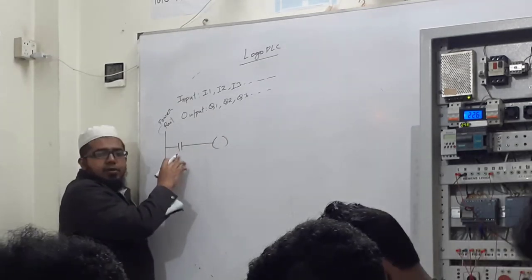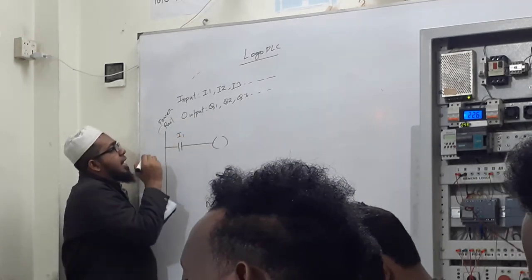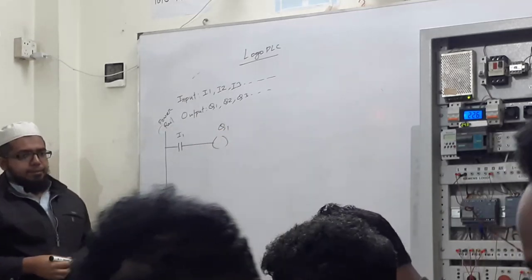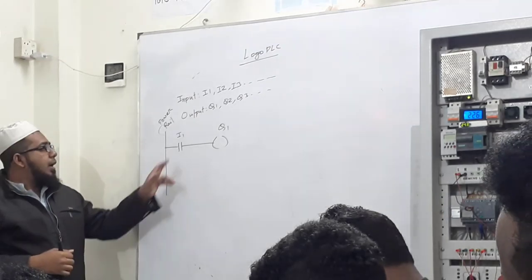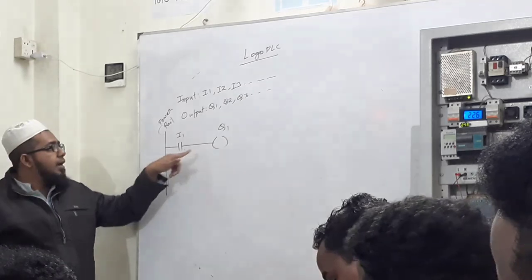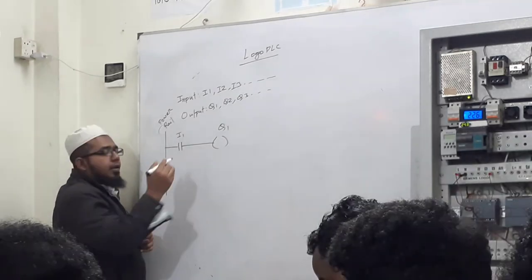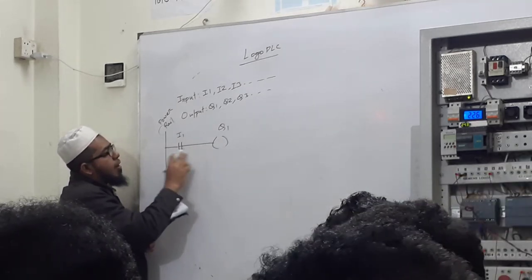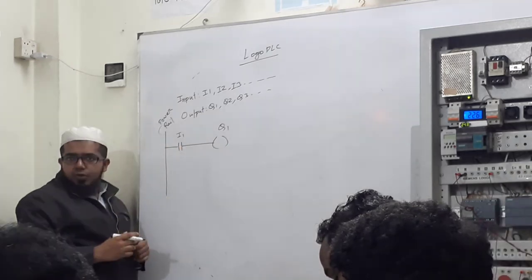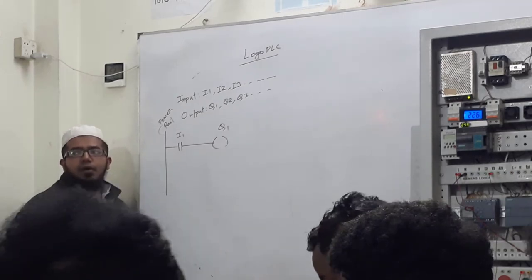Okay. This is the make contact, right? And this is the relay coil. So I am giving the address I1, and as this is output, I am giving the address Q1. So what will happen? If I press the I1, then Q1 will be on. If I1 is closed, then power will go to the load. That means if I press the I1 switch, then the output will be on. Yes. The load will be on.